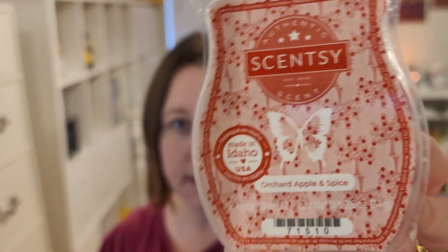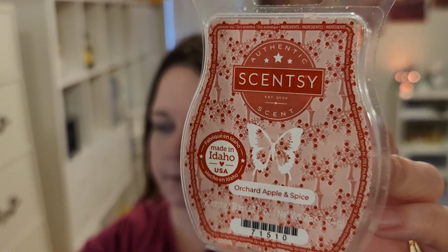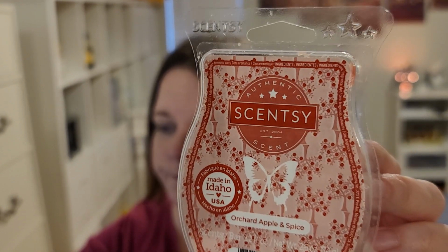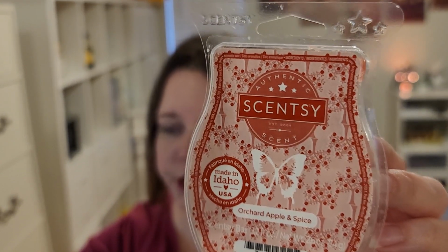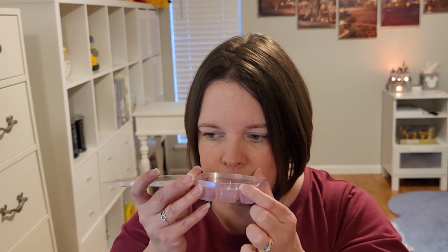What next? Orchard, apple, and spice. This is apple, bright cherry with a warm spice. And this was in the Harvest collection last year, and then is, I believe, in the catalog this year. Yeah, and it's a good blend of that apple and spice. And I get a little bit of cherry.